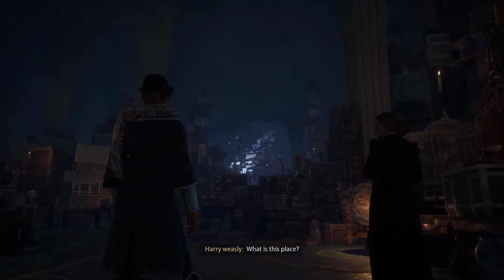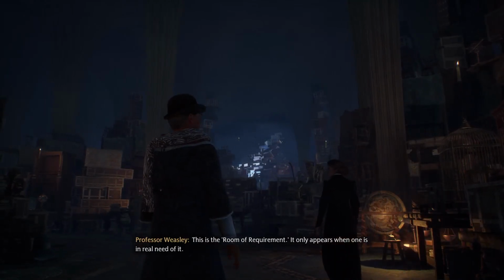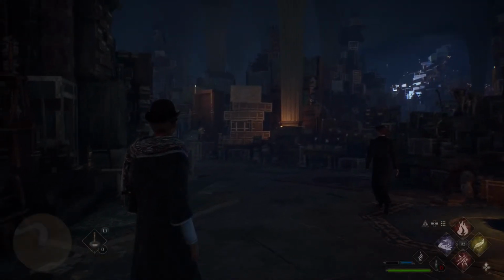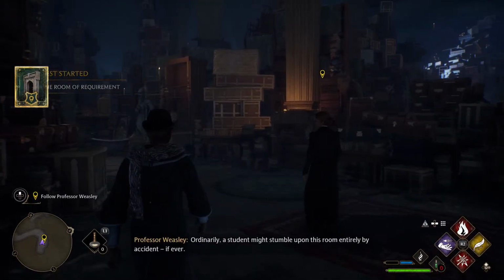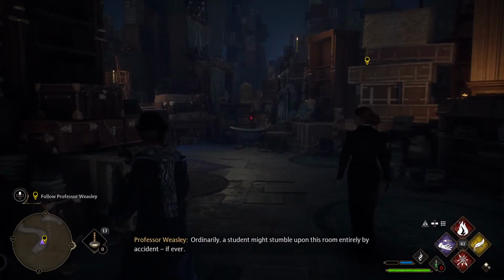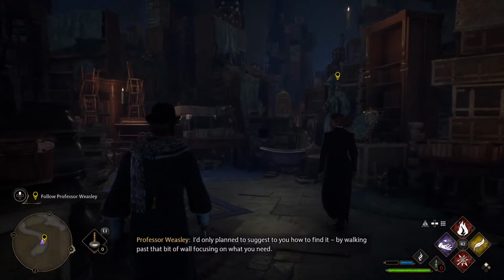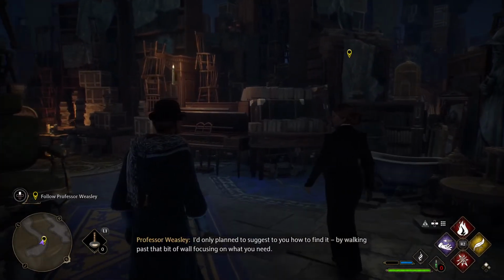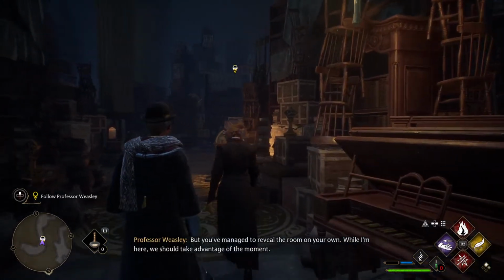What is this place? This is the Room of Requirement. It only appears when one is in real need of it. Ordinarily, a student might stumble upon this room entirely by accident. If ever. I'd only planned to suggest to you how to find it by walking past that bit of wall, focusing on what... But you've managed to reveal the room on your own.